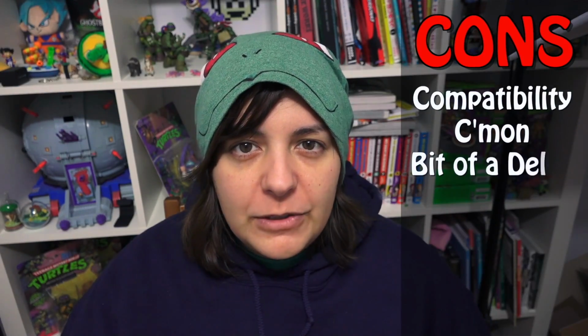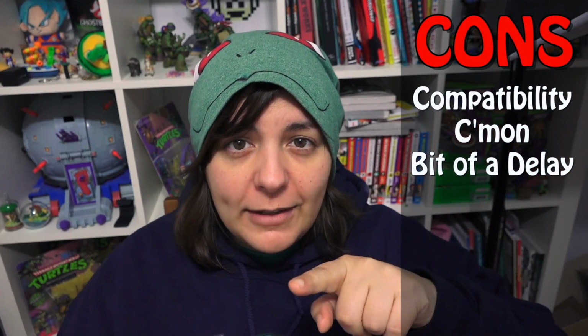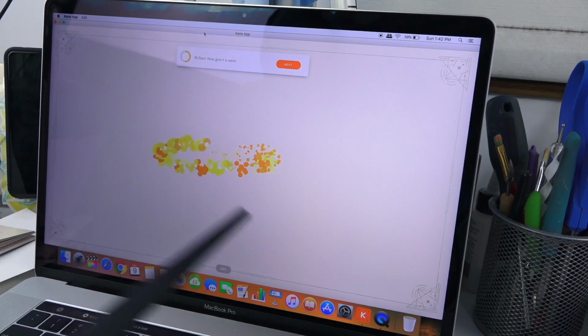As you're doing the activities, you're going to notice that there is a bit of a delay between the motion that you're doing and the motion that's appearing on the screen. It's not a huge deterrent, but it is there.